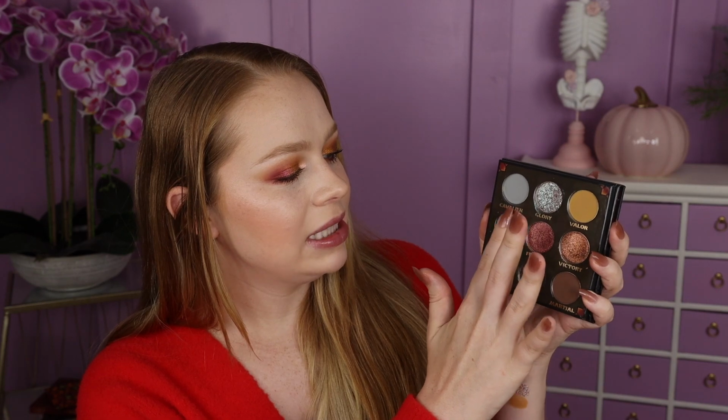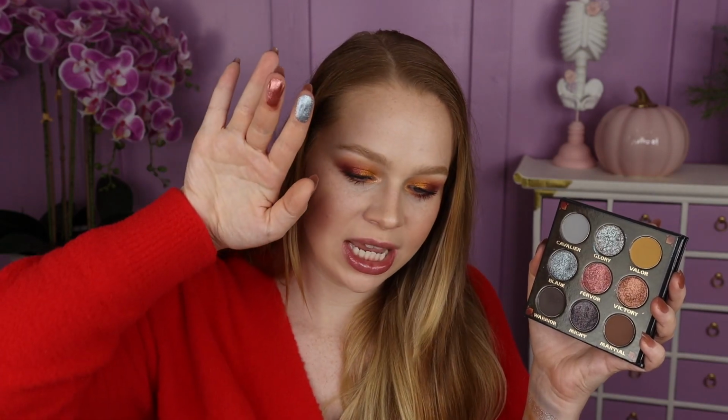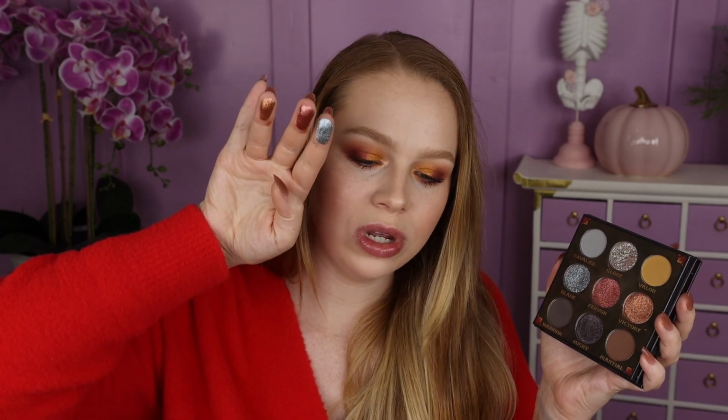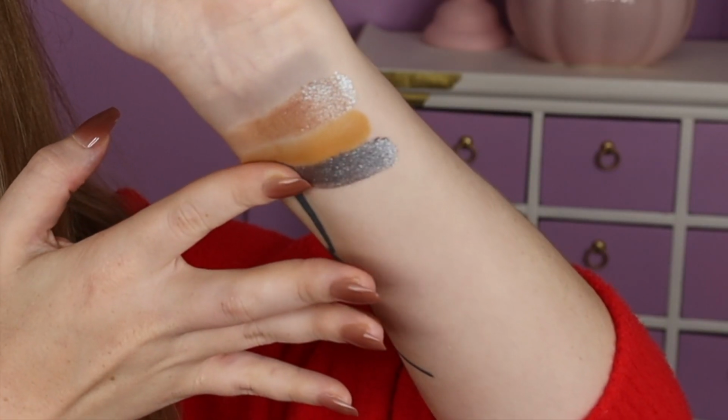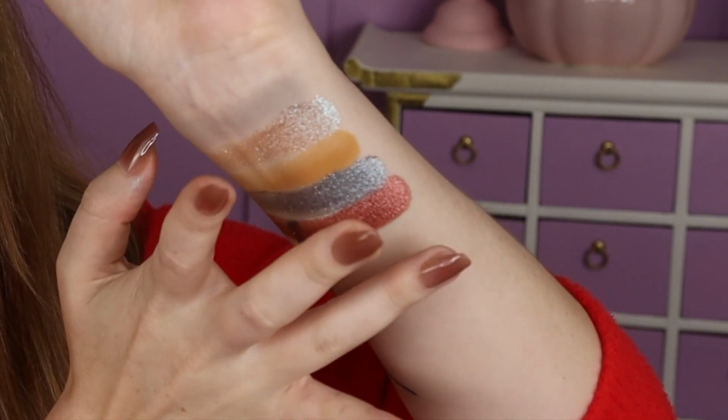Next, we have the shade Blade, which is a very intense silver. We've got Fervor, which is a rusty red metallic shade. Super, super pretty. And then we've got Victory, which is an orangey rusty shade, but it's got the most stunning pink sparkles in it. It's really, really metallic. Like, look at that. So pretty.